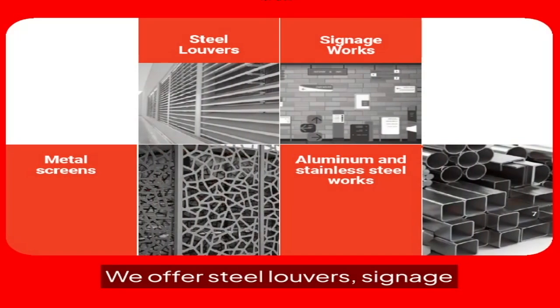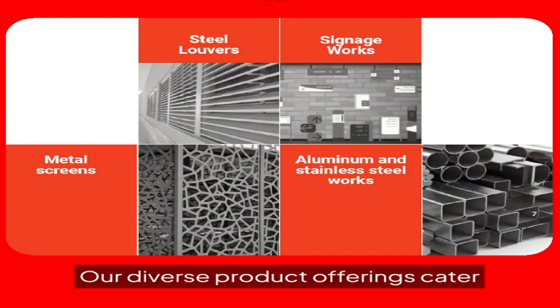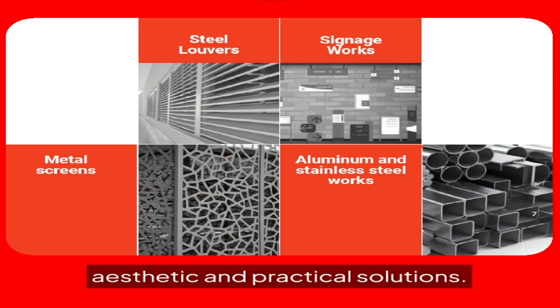We offer steel louvers, signage works, metal screens, and aluminum and stainless steel works. Our diverse product offerings cater to a wide range of industrial and commercial needs, providing both aesthetic and practical solutions.